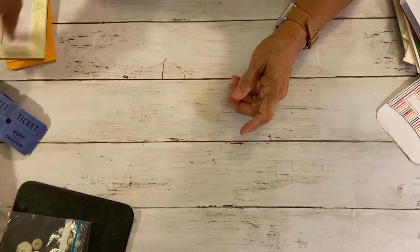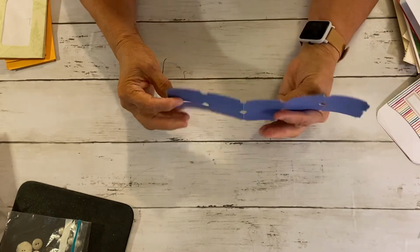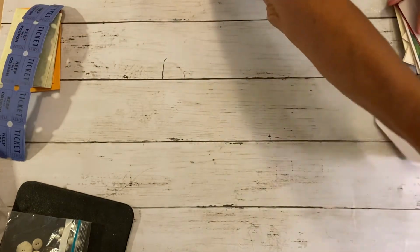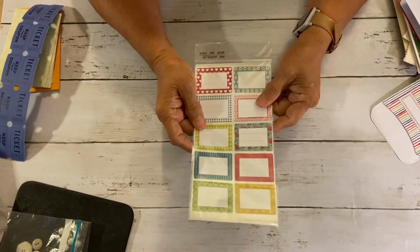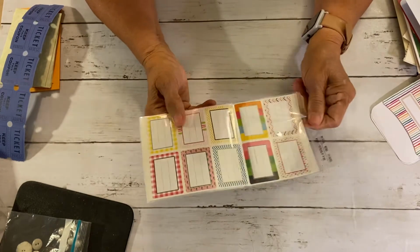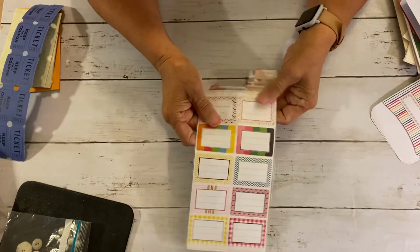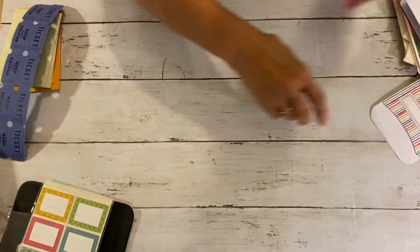I have a big roll of tickets that were 50 cents or $1, so I have included those in there. And then things that I have purchased. My husband's niece had a baby, and I made her a book. This I purchased new, but it's these little tags. You have 20 little tags that are sticky backs that you can put in your book.